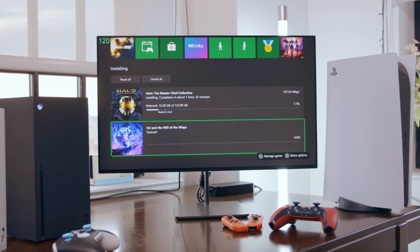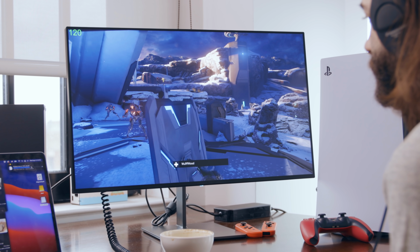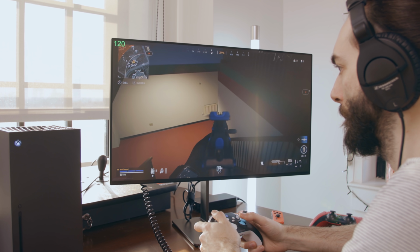And honestly, I didn't even realize how much I was missing out on with all those frames. If you've got your console plugged in by your computer, this is one of your only options right now to get the most out of your $500 game boxes.